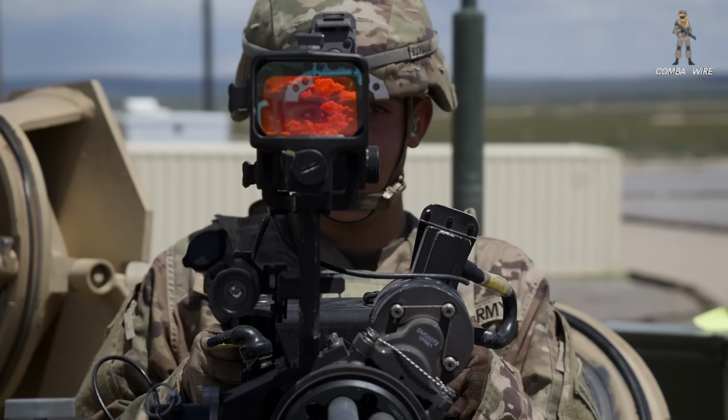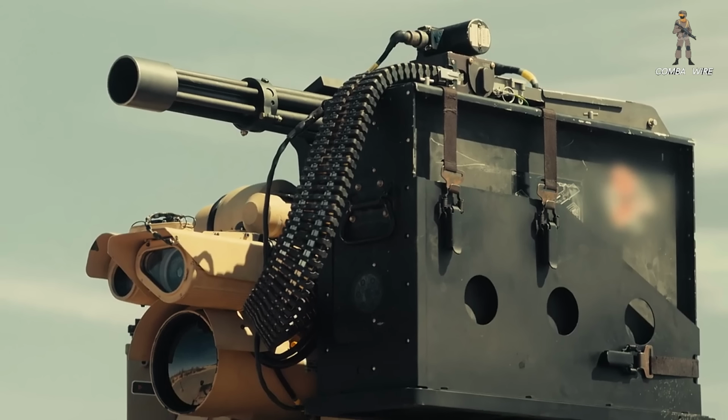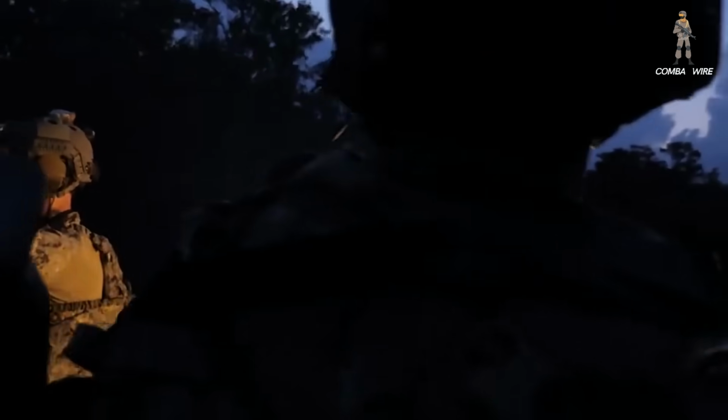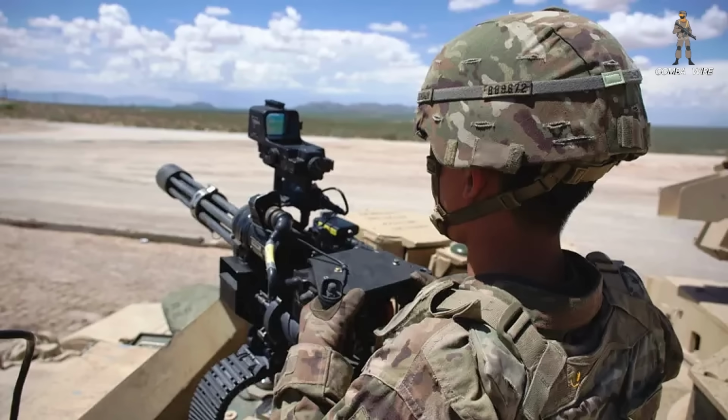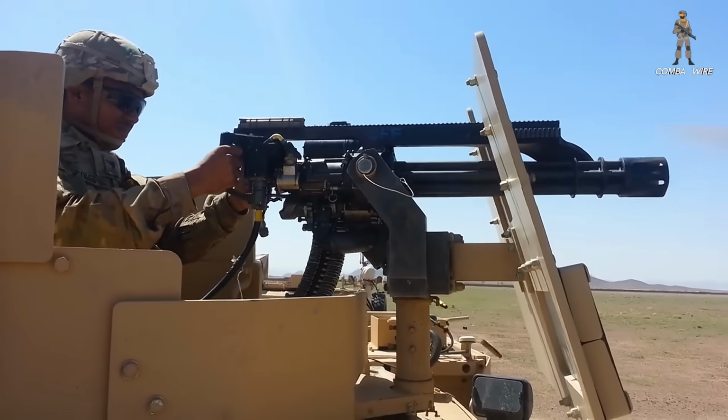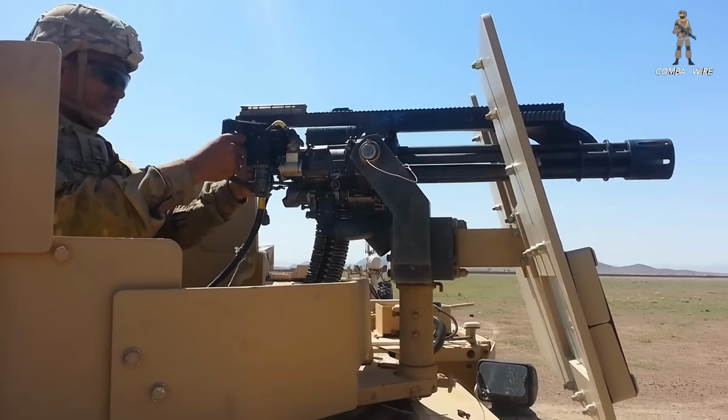Of course, it's not all upside. The minigun's legendary hunger for ammunition is a logistical consideration. A 3,000-round drum lasts just 1 minute at full throttle. That's a lot of weight, a lot of space, and a lot of resupply planning. Fire too fast, and you're empty. Fire too slow, and you lose the edge over conventional MGs. It's a balancing act, but on a platform like the Abrams, which already carries multiple weapon systems, has ample storage space, and is often supported by a logistics tail, this becomes manageable.